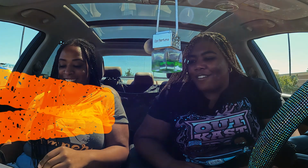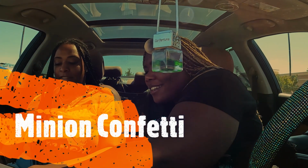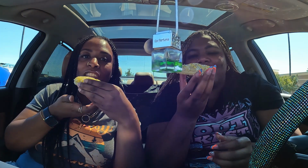Goodness, they're still warm too. I'm ready to try these. All right, y'all, we're about to try these cookies and give our honest review. Which one you want to try first? Let's do the Minion confetti first. So we got two of these, so we have our own one of the Minion confetti. All right, let's try it.